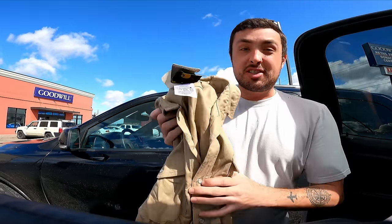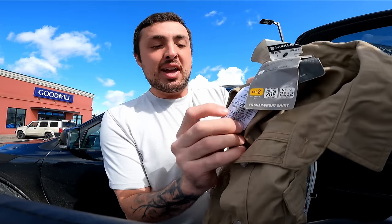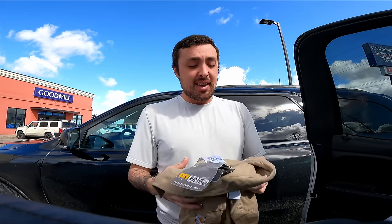So all Carhartt stuff has a model number, right? And it's usually by the size on the tag, if you can see it there. I don't know how well it's focused, but just those little numbers right there. If you type that into eBay, the exact item will pop up, and it'll show you the exact comp, so you don't have to scroll and try to find the exact item, which is really cool with Carhartt. I really like that. But if you see FR on Carhartt, that means it's flame resistant. Those usually have a little bit more value as well, especially being new with tags.